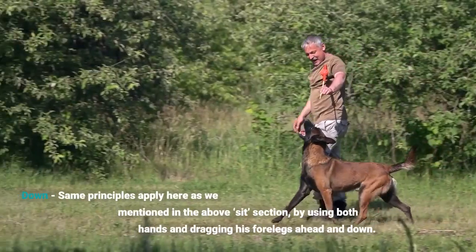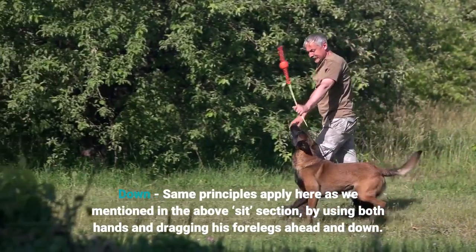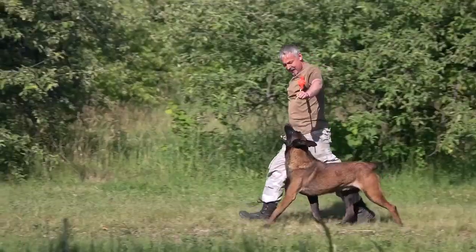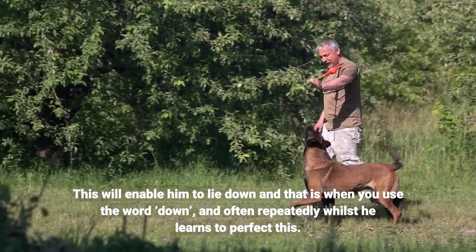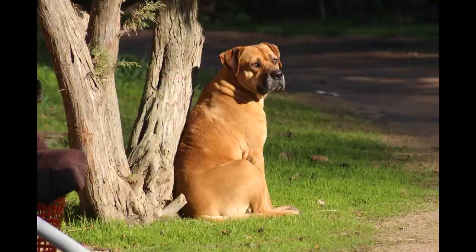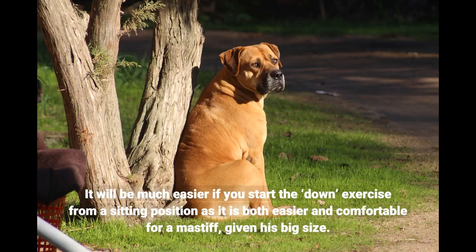Down. Same principles apply here as we mentioned in the above sit section, by using both hands and dragging his forelegs ahead and down. This will enable him to lie down, and that is when you use the word down, and often repeatedly whilst he learns to perfect this. It will be much easier if you start the down exercise from a sitting position, as it is both easier and comfortable for a Mastiff, given his big size.